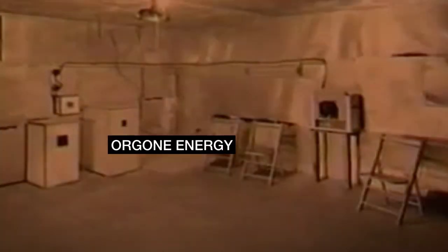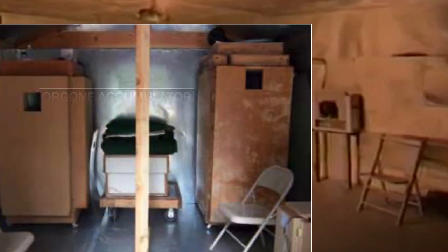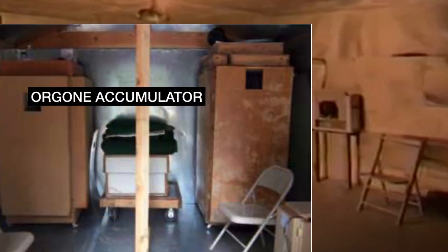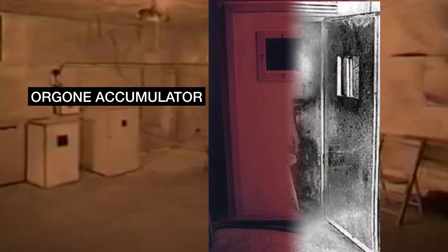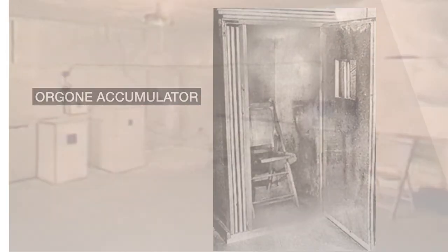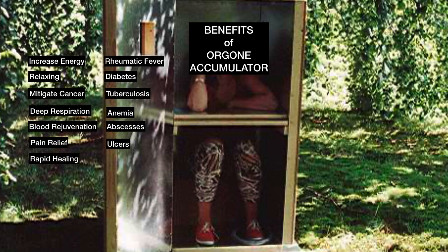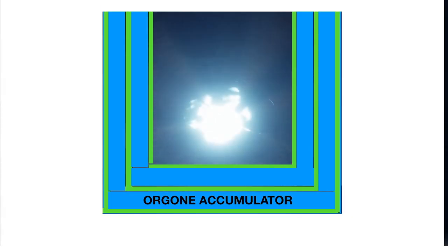Orgone energy is based on sexual energy that Wilhelm Reich discovered, and he developed orgone accumulators. He designed and built these accumulators. They're the size for one person. You can open up the door and sit inside and get a 5 to 30 minute treatment. Now, what are the benefits? Allegedly, you can mitigate cancer, feel great, get more energy, and increase germination of plants.